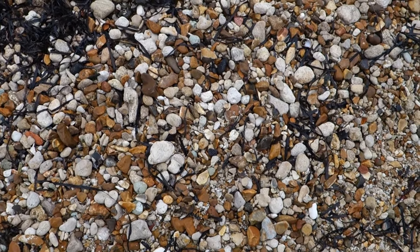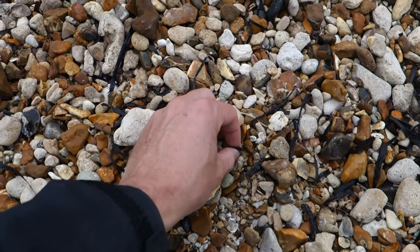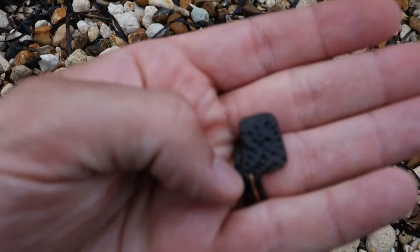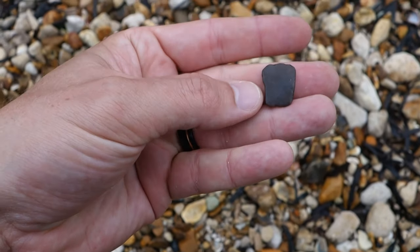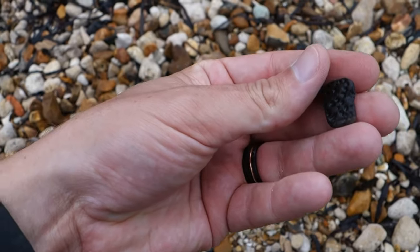Can you spot the fossil? So this is what we're looking for. Little tiny bits, potentially, of fossil material. Let's see if I can get this to focus. There we go. So you can see that little texture on top. That's what gives it away. I think it's turtle, but it might be a bit of croc scute. So that's the first little bit.